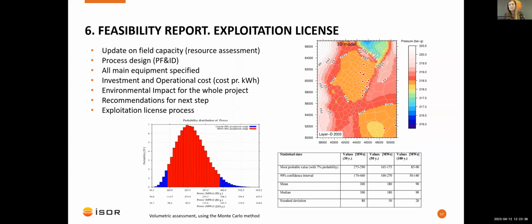But once you have decided, okay, we have these wells confirming everything, we have our impact assessment report, we're getting all our licenses, you have your feasibility report, and you have a better idea of the field capacity, you're starting to get more and more investors. And then you have to think about how the development of the plant would be itself, like how many megawatts. And then we also recommend a stepwise approach there.